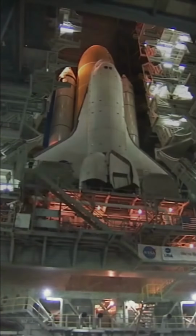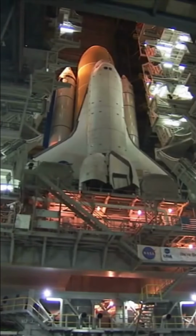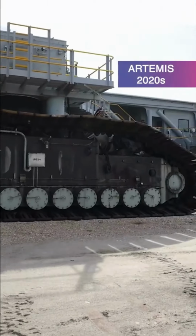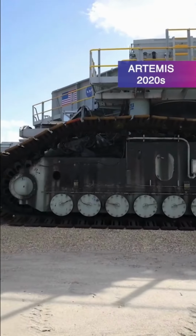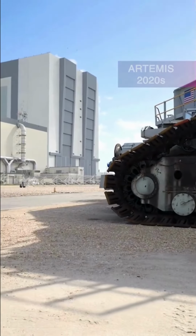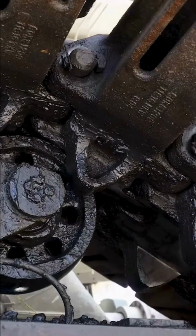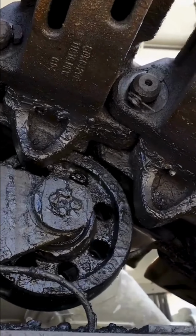For more than 40 years, the twin crawler transporters at NASA's Kennedy Space Center have slowly traveled the gravel track between the massive vehicle assembly building and the two launch pads at Launch Complex 39. At 59 years old, the crawlers have lasted far longer than most vehicles, and that's because of the dedicated crawler operators who spend most of their time maintaining and upgrading them.